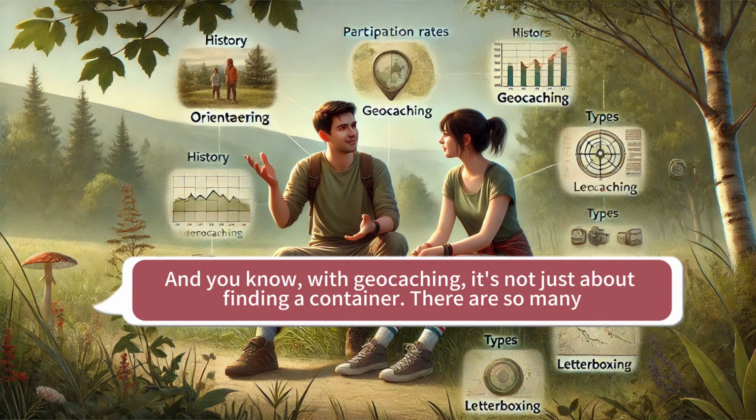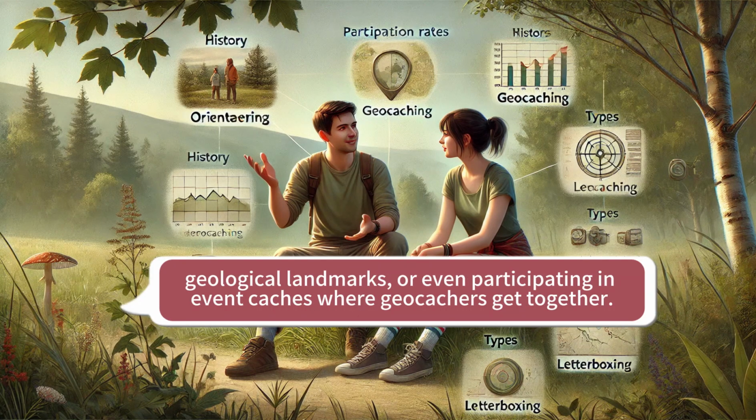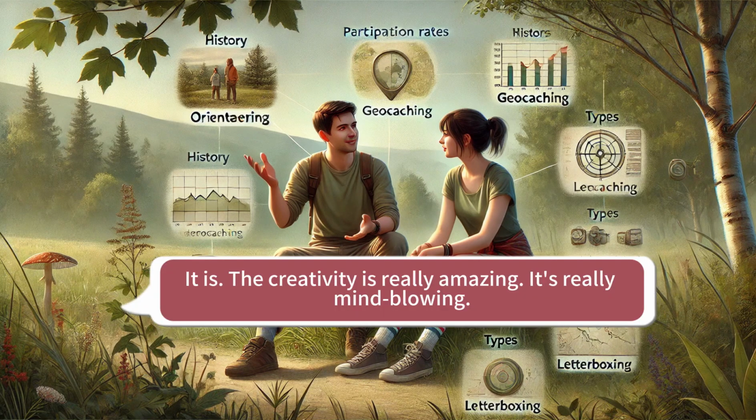And with geocaching, it's not just about finding a container. There are so many variations. Like, you could be solving multi-stage puzzles, discovering virtual caches tied to geological landmarks, or even participating in event caches where geocachers get together. Wow, so it's like a whole community. It is. The creativity is really amazing. It's really mind-blowing.